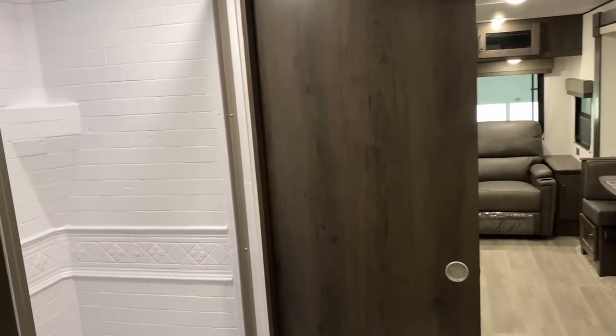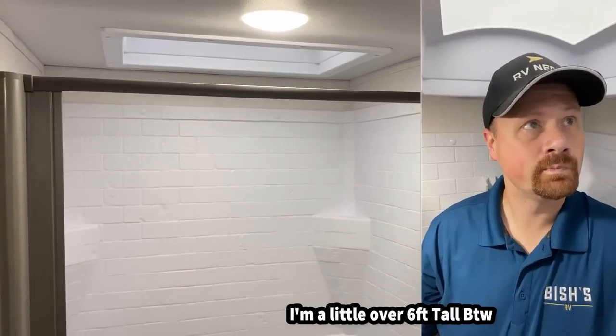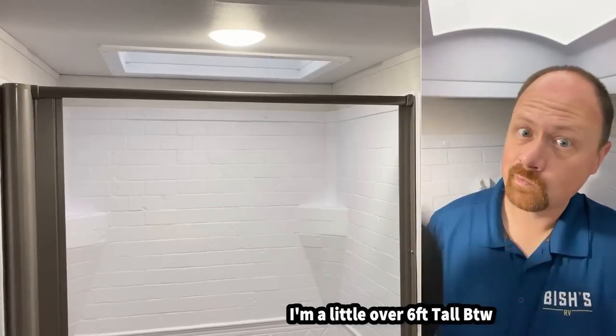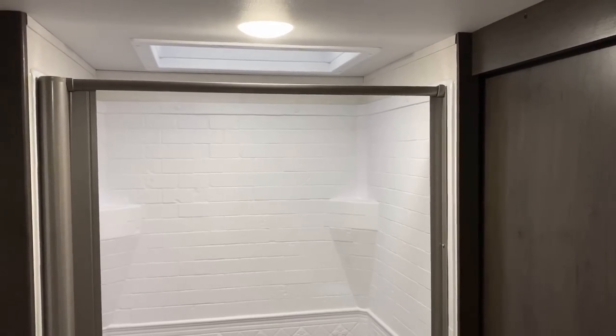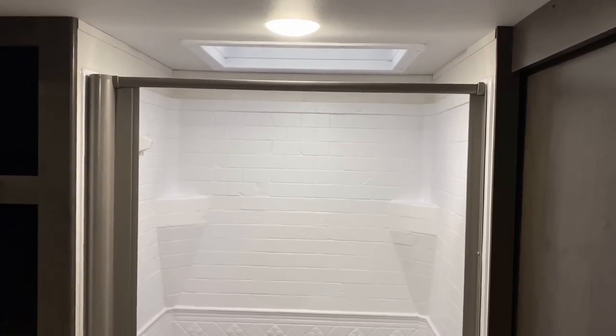Now, over here, they don't do an angle or radius shower. They are doing a rectangular shower. And you may notice my head's extremely up in the skylight. That's because the Transcends have a 6.5-foot sidewall. And thankfully, the skylight's really there to give us the headroom that we're going to want and need in the shower.